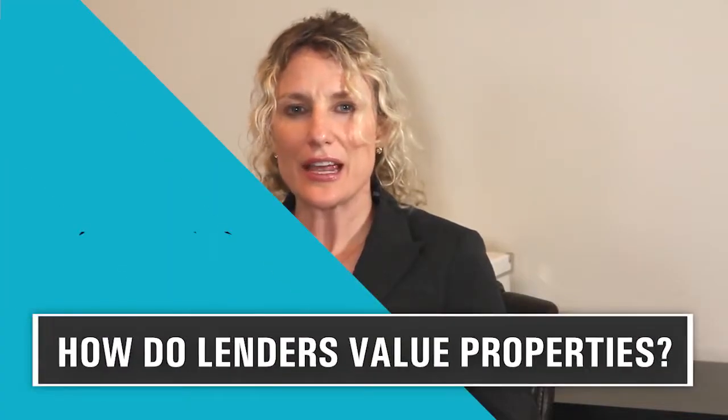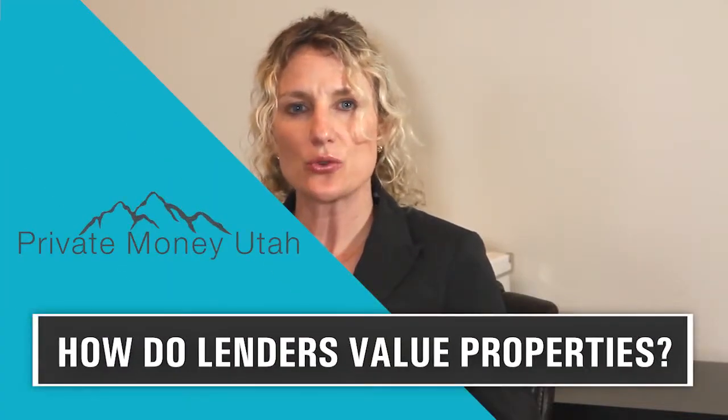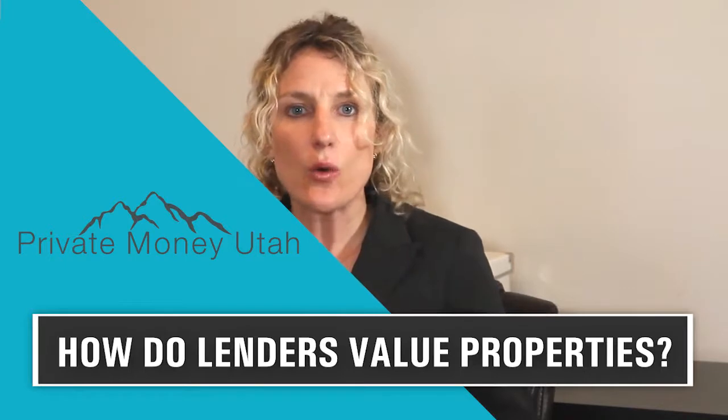So how does a hard money lender value your property? Know up front, when you go to a hard money lender for a loan, one of the first questions you want to ask is, how are you going to determine the value for my property? Because the answer to that question can really make the difference between whether you want to use that hard money lender or not. Let me tell you why.